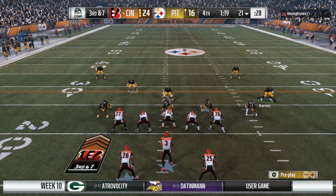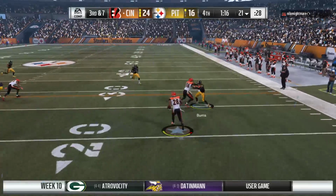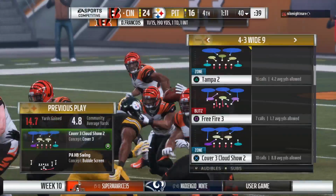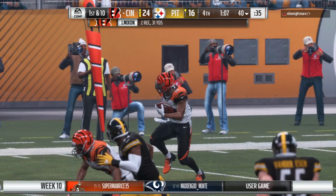In the fourth, they'll look to throw. He's going to flip that out to the flat. It's complete, and down he goes. He takes it up to the 40, a gain of 19 and picking up the first.